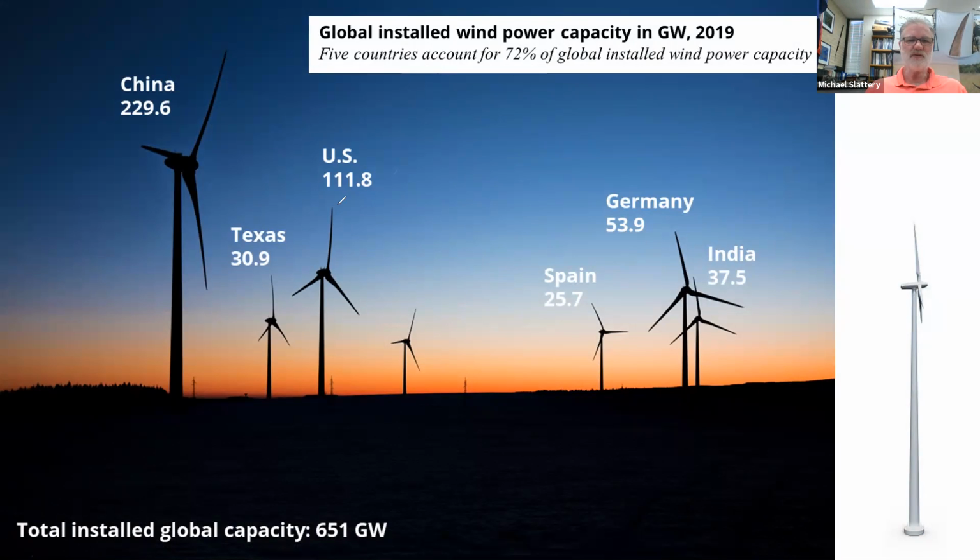What I would like you to focus on here is the top 5 countries in terms of installed capacity, right? When I first started working in the wind space, China wouldn't have been on this graphic. The US currently has about 112 gigawatts of installed capacity of wind. That's a huge amount of wind. You can see Germany down here, India, Spain, and look at good old Texas, right?